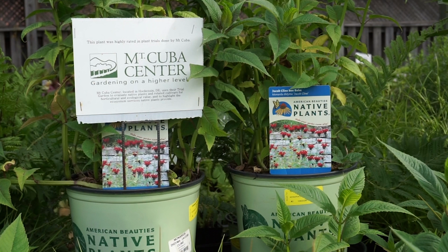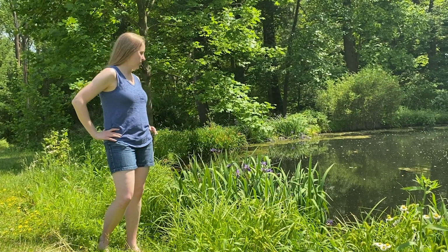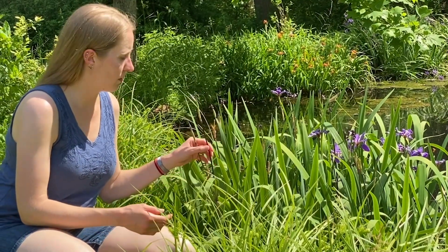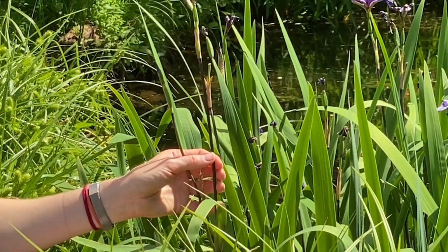North Creek collaborates with Mount Cuba Center, and one example is the introduction of a selection of the native species Iris versicolor. I'm at our lower pond next to Iris versicolor 'Purple Flame'. The cool thing about Purple Flame is that when it emerges in early spring, it has dark eggplant purple foliage, especially in wetter locations like the pond here. As the foliage grows up, it does fade to the green of the straight species, and by the time it flowers like it is now, it's mostly green. However, you can see here that the stalks for the flowers are also dark purple.